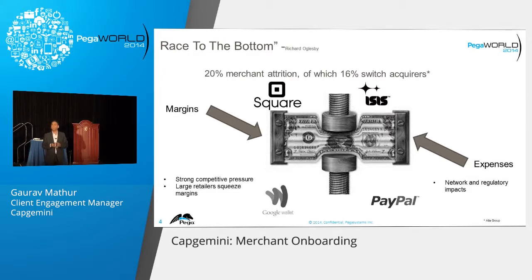So you can realize how much pressure there is to increase margins and decrease expenses, with all the new regulations coming in, the Durbin, all the options you have to give as a network. In addition, you now have new players. Traditional acquirers, Vantiv, First Data, Chase Payment Systems, Bank of America, are also getting squeezed by Square, which offers a pretty flat fee structure. Then there's Google Wallet, ISIS, PayPal, a different kind of fee structure. There's always somebody offering a better product, which leads to merchant attrition. Stores jump over to a new acquirer because they're getting better pricing. Typically we see about 20% attrition, and some of the stores stop doing business because they don't want to use a card, or they go out of business. So out of that 20%, 16% switch acquirers.